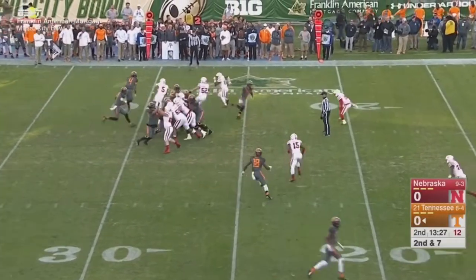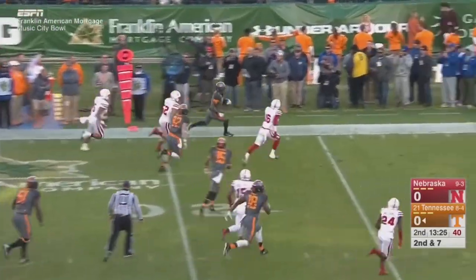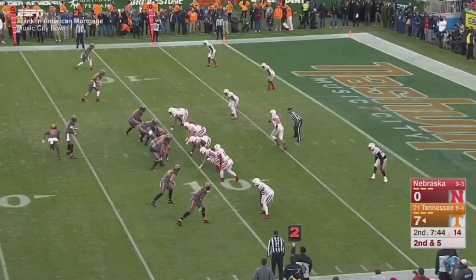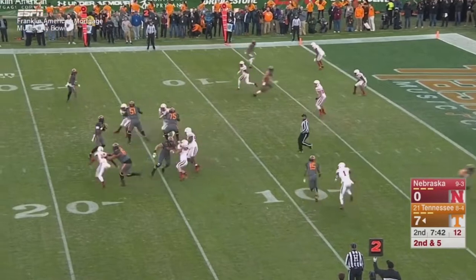Dobbs hands the ball to Kelly going left. Kelly gets to the corner, gets to the 20, to the 15, to the 10, to the 5. Touchdown, Tennessee! In the Nebraska defensive line, Dobbs back to throw.